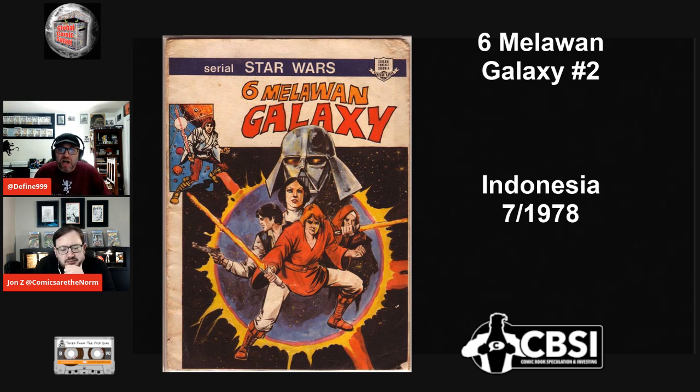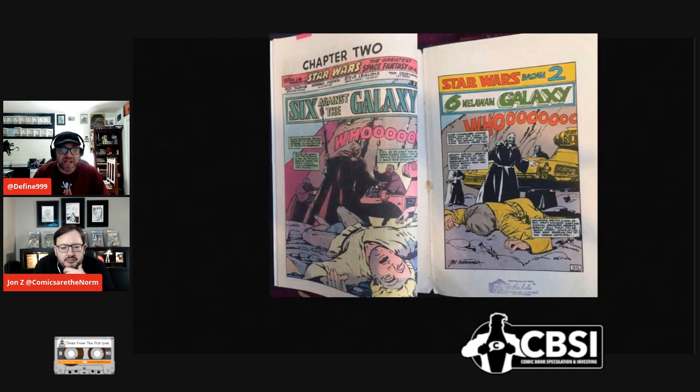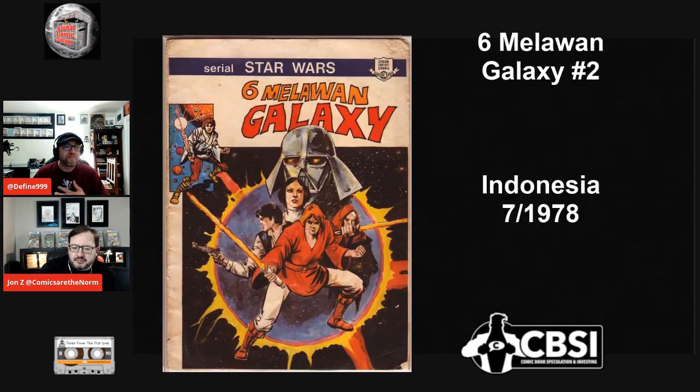This is a definite vintage book. The interiors are full color and are lovingly redrawn by the famous Indonesian illustrator, one of my favorite Indo illustrators, John Mitaraga. And look at that. Issue 2 actually features the interiors redrawn from panels of Six Against the Galaxy from Marvel Comics Star Wars 2. Guts don't match cover here, okay? This is included in the set. Let's go back to the cover real quick, John.